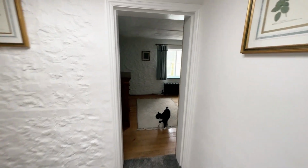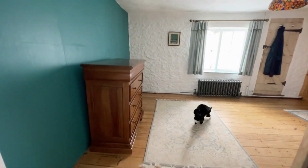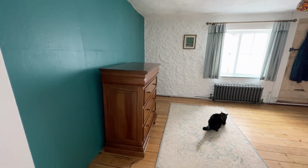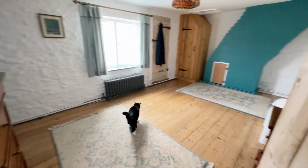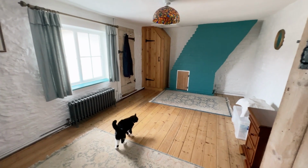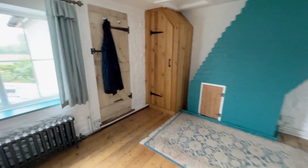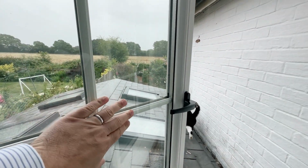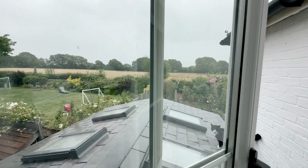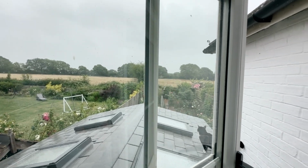And let's take you into the main bedroom first. This is the bedroom at the back of the property, so overlooking the garden. Again, you've got a nice big bedroom here. Exposed floors, and there you go, the cat will show you. Actually got a nice view to the rear over adjacent countryside.